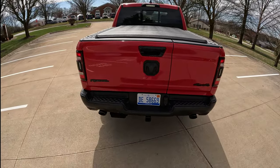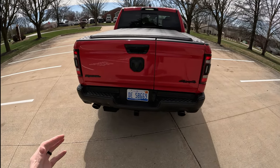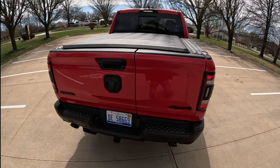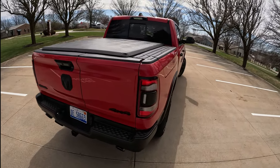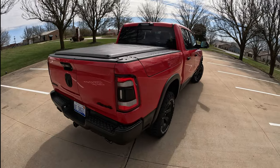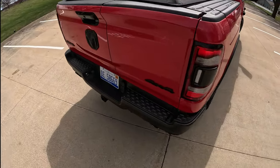I had a 2019 Ram 1500 that I just got rid of probably about 4 or 5 months ago now. You can find that review on the channel. And you know, I love this truck. I love Rams in general. I think they're the best truck you can buy on the road today, and this is no exception.